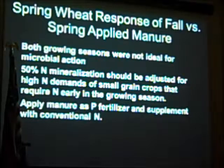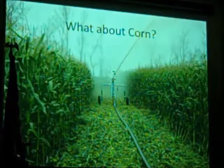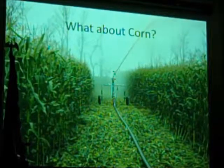So when we're dealing with small grains, we always say that 50% of that nitrogen is mineralized. Well, maybe we should think about assuming like 30% of that nitrogen is mineralized and apply more accordingly based on that. But more research needs to be done in order to come up with some of those numbers. But we do know too that if we apply manure as a phosphorus fertilizer and supplement with a conventional nitrogen source, we do pretty darn good with our crop yields. So what about corn? So that's small grains, it does okay, but corn does a heck of a lot better with manure and compost applications.